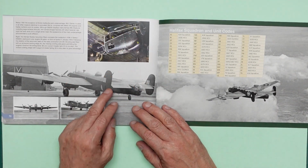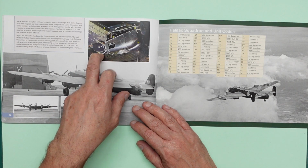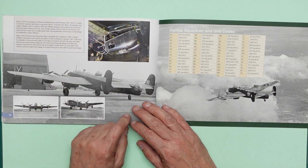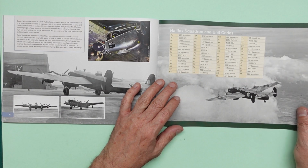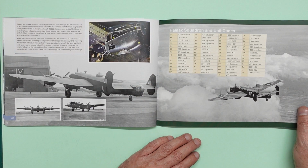And then we've got a lovely colour picture of the engine there. We've got some ladies working, fitting the oil tanks, and the slatted front wing has now disappeared. They've got an armoured strip on there. And then there's all our production numbers and unit codes. Well, Halifax squadron and unit codes, not production numbers. Production numbers is at the front, isn't it?